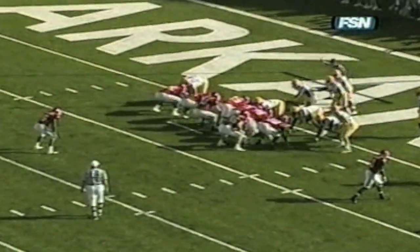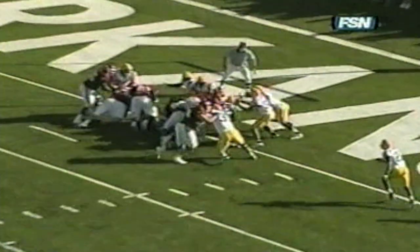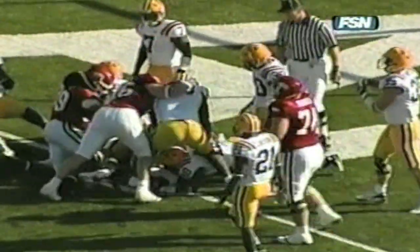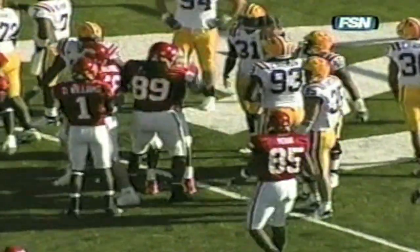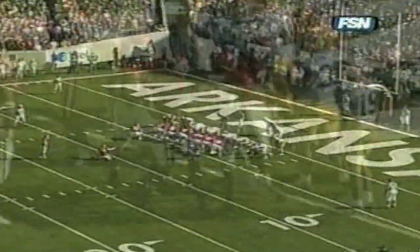Then we run a hurry-up play. We run a power play. And we get in that end zone, boy. There's not a greater feeling. When you talk power play, you're talking number five. Absolutely. It keeps you off bounds.